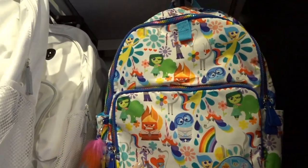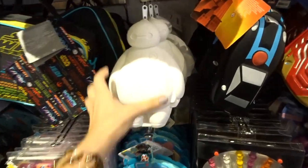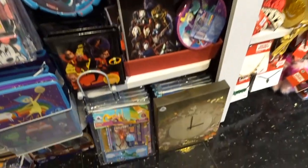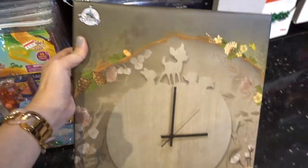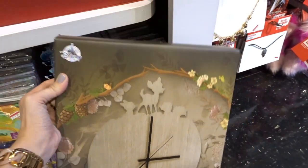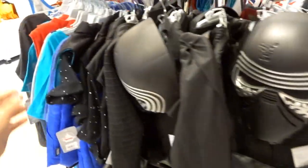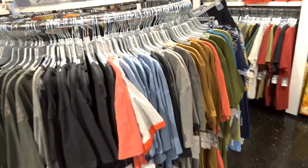They've got backpacks and lunch boxes over here. And I think these are pencil cases. And boy, that's different. This Bambi clock, that's $35. That's really different. Never seen that before. And they also have two round racks of clothes. So this one of up to 60% off is all kid stuff, both costumes and just regular clothes. And then this one is adult sizes.